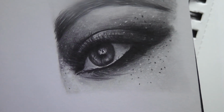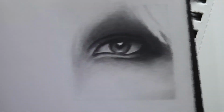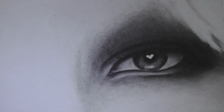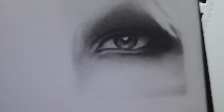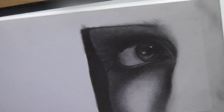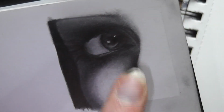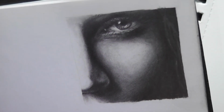I do love makeup. Speckly speck, shiny. What I like about this one is it's got white. It's got a little white heart. Quite fun. I don't know if that was really in it or if I put it there. I think that one needed to go a bit darker in the shadows. It's one of my favourite ones, this one.